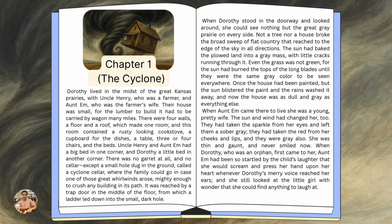Chapter 1, The Cyclone. Dorothy lived in the midst of the great Kansas prairies with Uncle Henry, who was a farmer, and Aunt Em, who was the farmer's wife. Their house was small, for the lumber to build it had to be carried by wagon many miles. There were four walls, a floor, and a roof, which made one room, and this room contained a rusty-looking cook stove, a cupboard for the dishes, a table, three or four chairs, and the beds. Uncle Henry and Aunt Em had a big bed in one corner, and Dorothy a little bed in another corner.